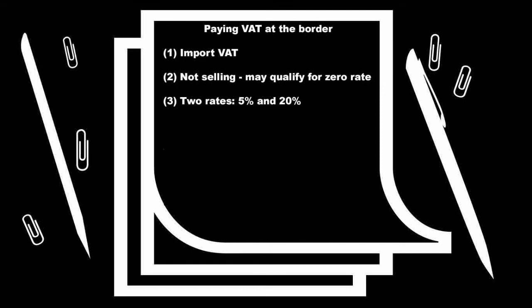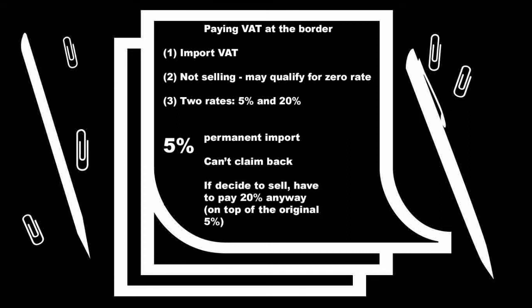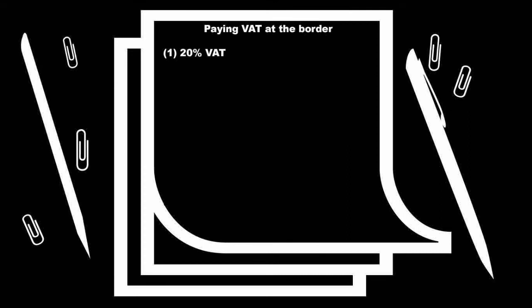If you intend to declare a permanent import, the rate is 5%. The condition is that there is no way to claim this 5% back from HMRC after the event. If you decide to sell the item, you have to pay VAT tax at 20% anyway. So, the import rate that you are likely to pay is 20%.